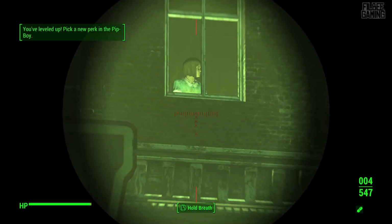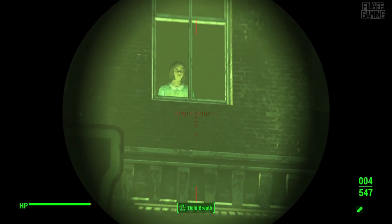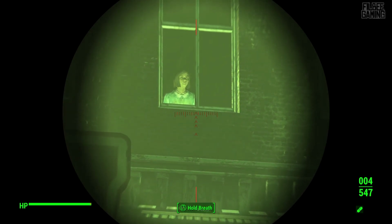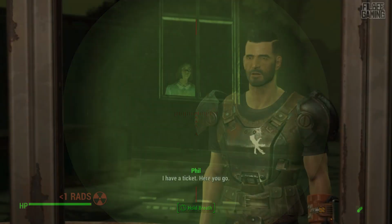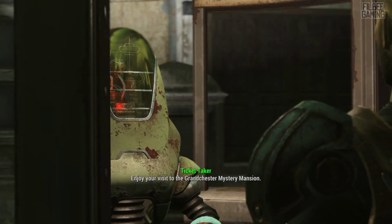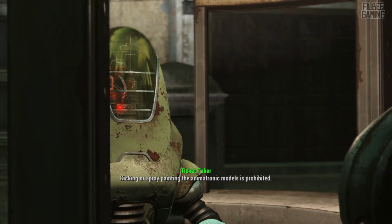Keen-eyed players may notice a figure in one of the upstairs windows to the home. Is this the Lucy the ticket taker speaks of, or simply a stray trying to survive the wasteland, just as we all are? Our answers lay inside. Heading through the front doors of the mansion, we're greeted with a narration as we explore, where we'll take the tour and discuss our findings afterwards.